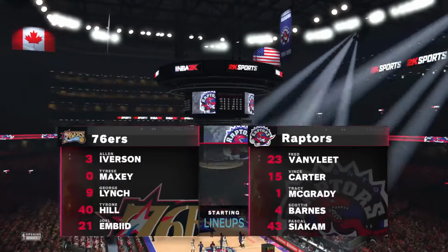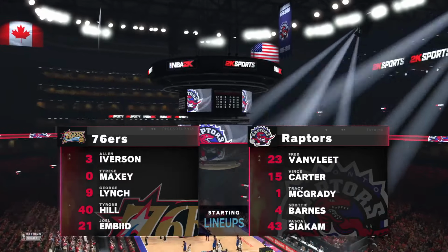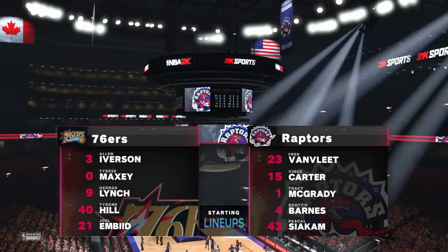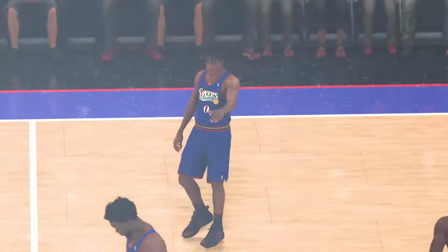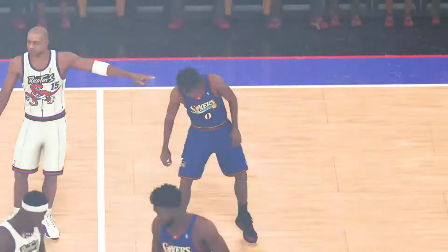New concept. The NBA on 2K Sports. Alongside Greg Anthony and Steve Smith, with David Aldridge on the sideline, this is Kevin Harlan. It's Philadelphia facing the Raptors.